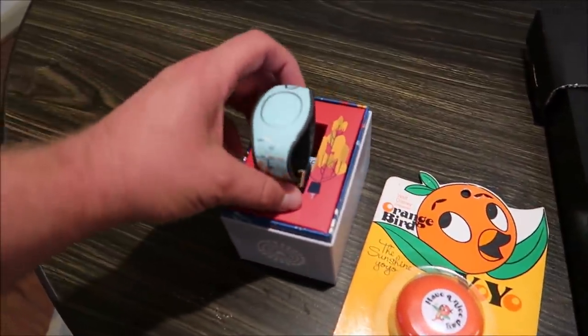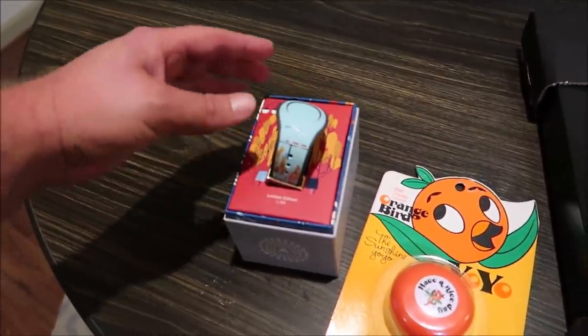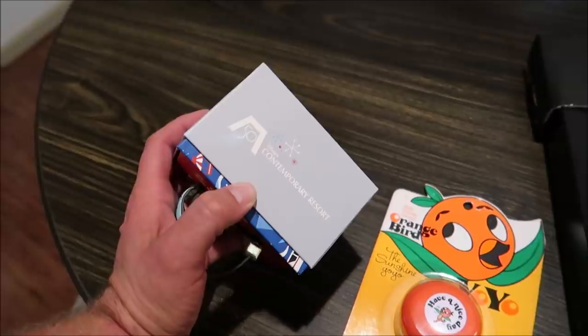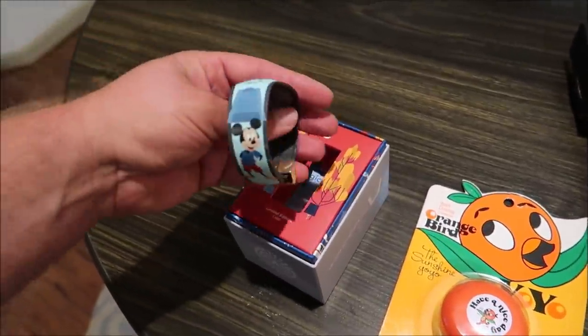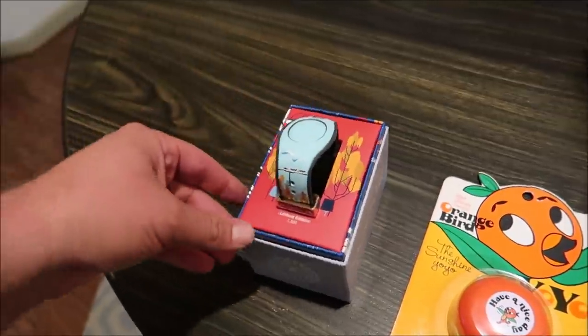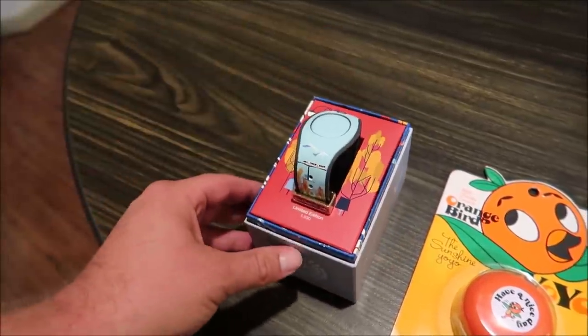And also, I picked this up the other day and I wanted to show you guys. This is my newest Magic Band for the Contemporary Resort. And I just like the box too. You know what I mean? It's really nice. Look at Mickey on there. Limited edition, only 1,500 of these. So I'm happy I got it when I did.